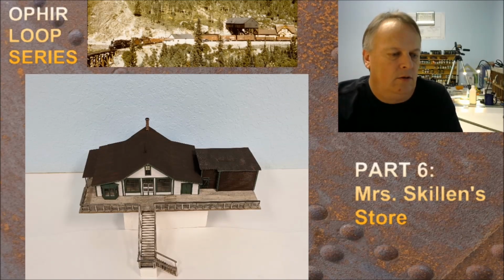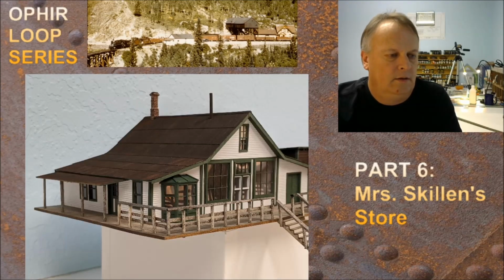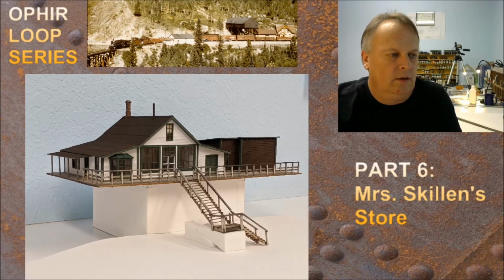And there's another view. You can kind of see the weathering on that one. A little bit better view of the stairs at that angle. Look at it from the other side. And I have one more picture, and that was probably my favorite.